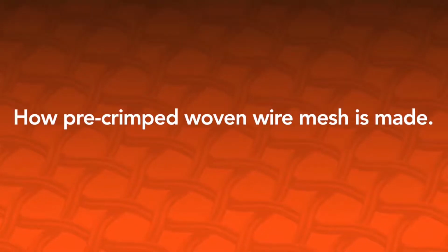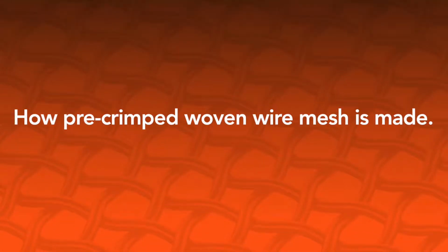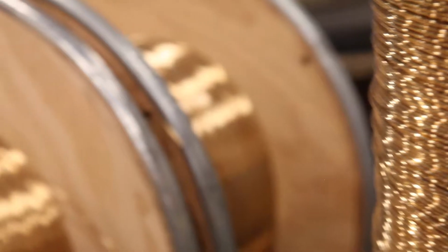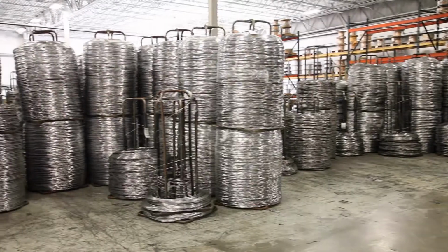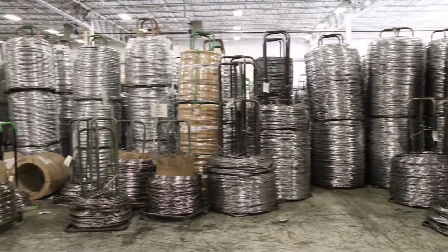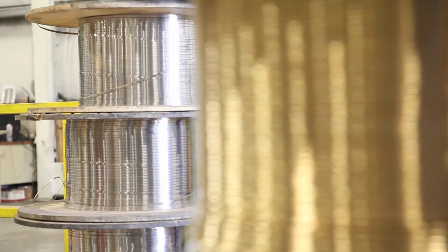To gain a better appreciation for what goes into making high-quality, pre-crimped woven wire mesh, let's look at how it's made, step by step. Pre-crimped woven wire mesh can be made from a variety of metals. Regardless of the metal chosen, the general process remains the same. Here, at the manufacturing facility, large spools of wire are received directly from a mill. It's important that these spools of metal are mill certified to ensure material composition and quality.